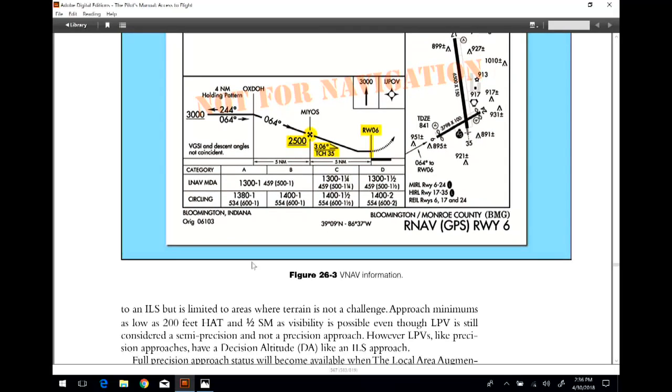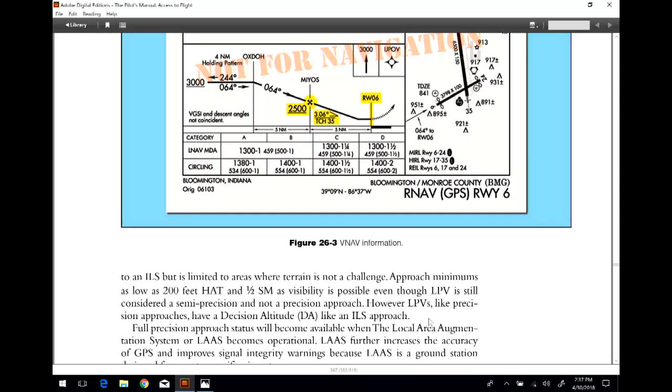And so this is the LPV approach, which when you look at this, it will show a DA in much the same way that an ILS will show a decision altitude or decision height. But we still kind of consider this a semi-precision approach.